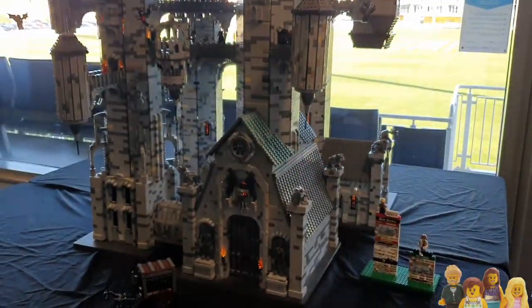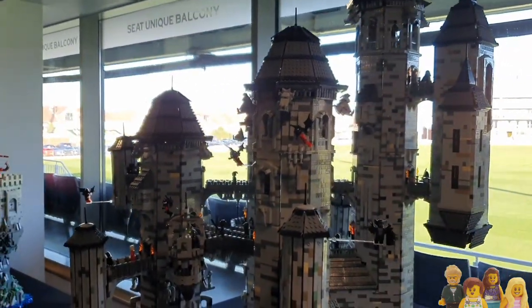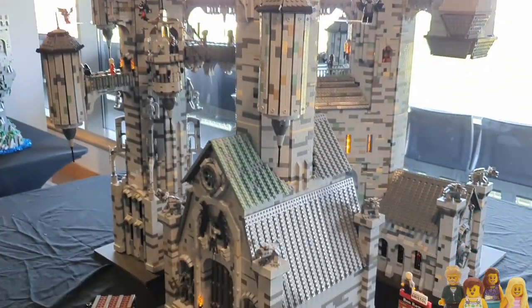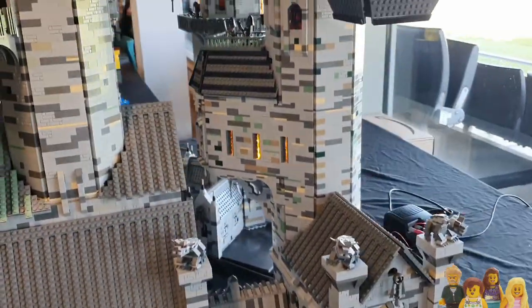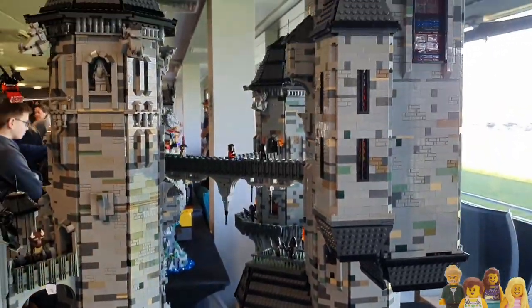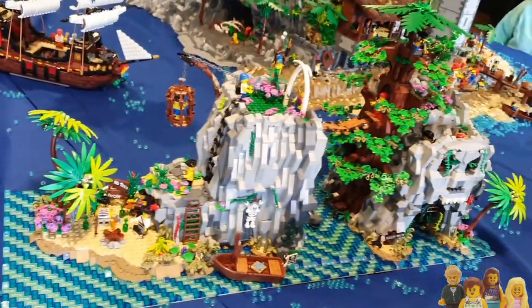I was distracted from the pirate ships by this amazing build, and I'm sad that it was right in front of a window, so it was really hard to film. But look at the gravity defyingness of it. It's amazing. So back to the pirates we go. And such stunning rock work.